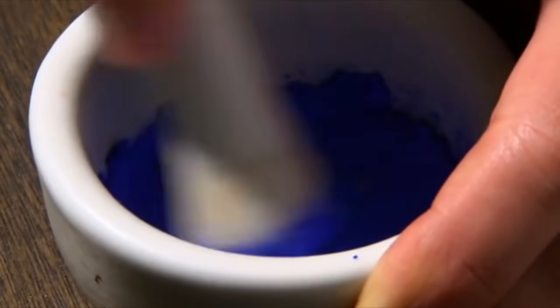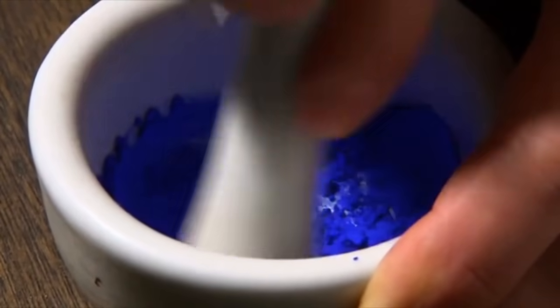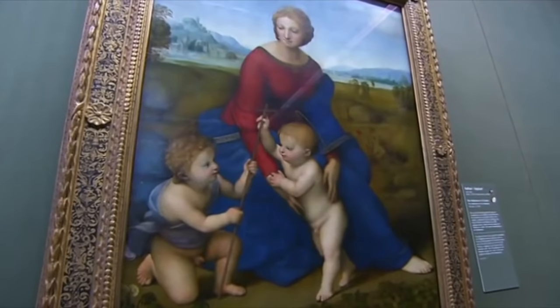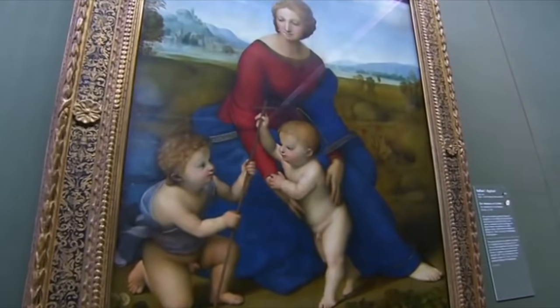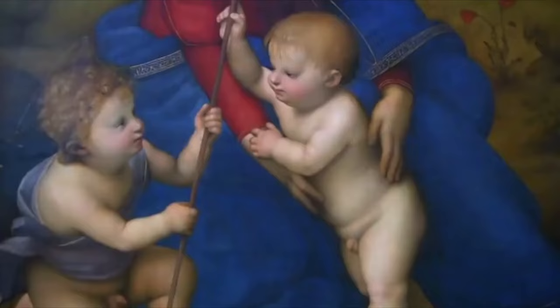But some blues are made by pigments. It's a common pigment today, but in the Middle Ages, deep blue paint was hard to obtain and very expensive, more expensive than gold. In religious paintings, it was usually reserved for the robes of the Madonna.